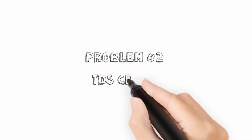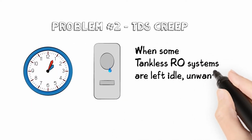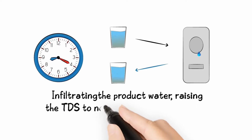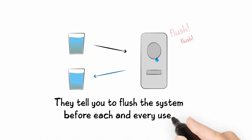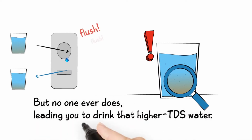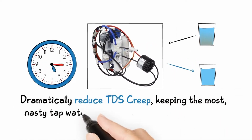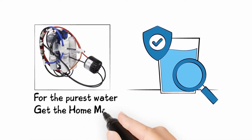Problem number 2. TDS creep. When some tankless RO systems are left idle, unwanted dissolved solids, TDS, will jump back across the membrane, infiltrating the product water, raising the TDS to nearly that of the tap water. They tell you to flush the system before each and every use, but no one ever does, leading you to drink that higher TDS water. Homemaster RO systems with the non-electric permeate pump dramatically reduce TDS creep, keeping the most nasty tap water TDS out of your drinking water. For the purest water, get the Homemaster.